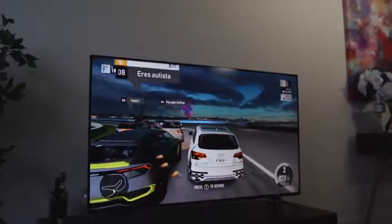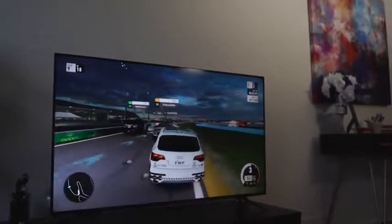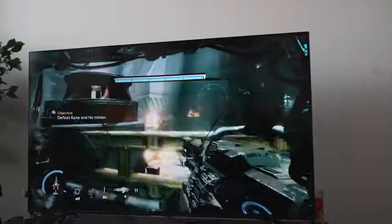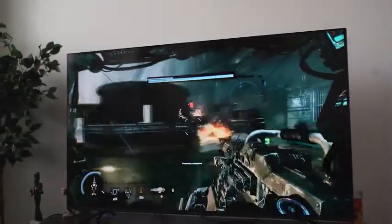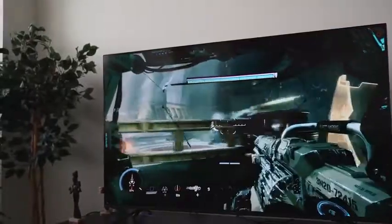It looks absolutely vivid. Doesn't matter what angle. Viewing angles are also much better on this TV. So you can see the different angles that we're looking at with the TV. We get very nice visuals from what you see right here. And I think they've done a really good job on this.